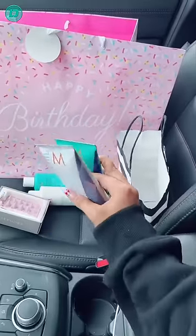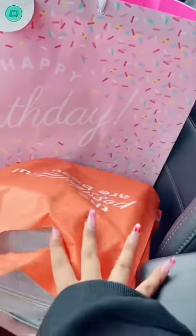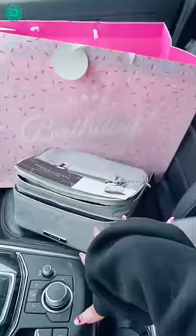She's going on a trip, so I want to find her a makeup bag. Let's try here. I hate going to that location. They're always so rude. What did I do? Anyways, I found a makeup bag.